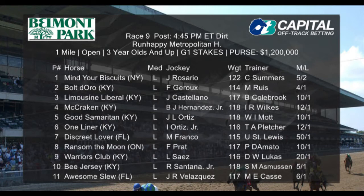Likes this distance. Ian Wilkes, familiar with the New York circuit, so you're getting a nice price as well for McCracken at 12-1. Number 5 is Good Samaritan going out for Bill Mott. Jose Ortiz is going to be aboard, 10-1 on the morning line. This horse was a very impressive winner 2 starts back down at Fairgrounds in the Grade 2 New Orleans Handicap against Hollywood Handsome and also Scuba, pretty nice horses. Got a nice 99 Beyer.